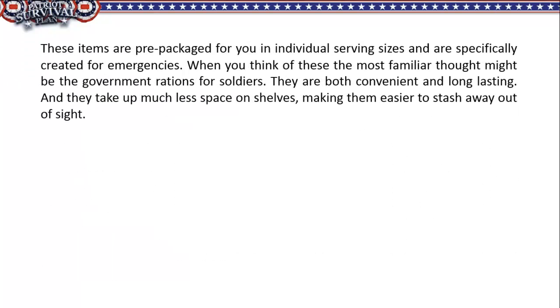These items are pre-packaged for you in individual serving sizes and are specifically created for emergencies. When you think of these, the most familiar thought might be the government rations for soldiers. They are both convenient and long-lasting, and they take up much less space on shelves, making them easier to stash away out of sight.